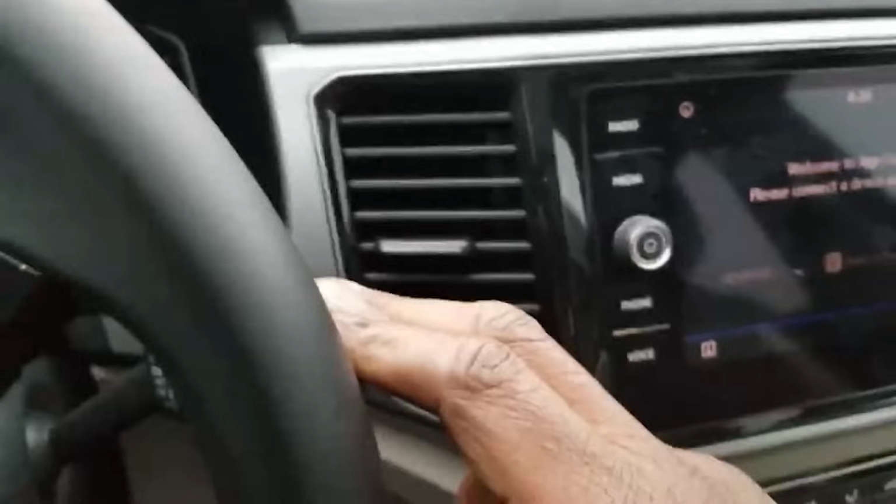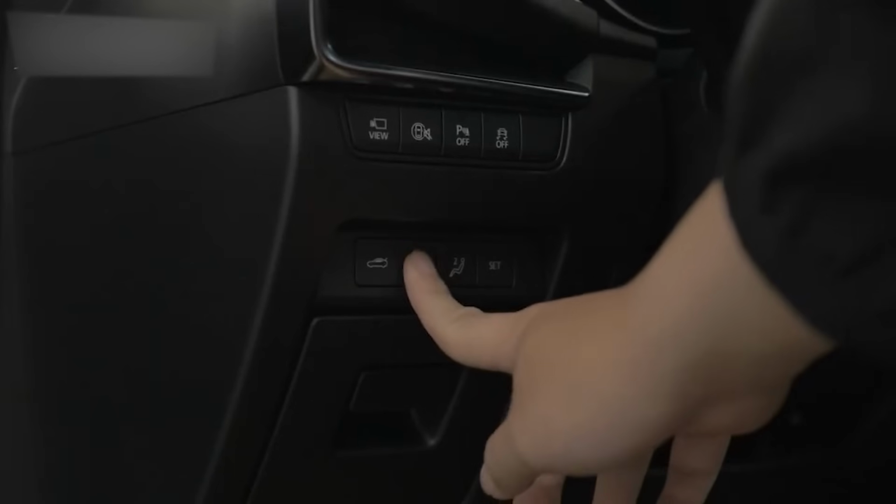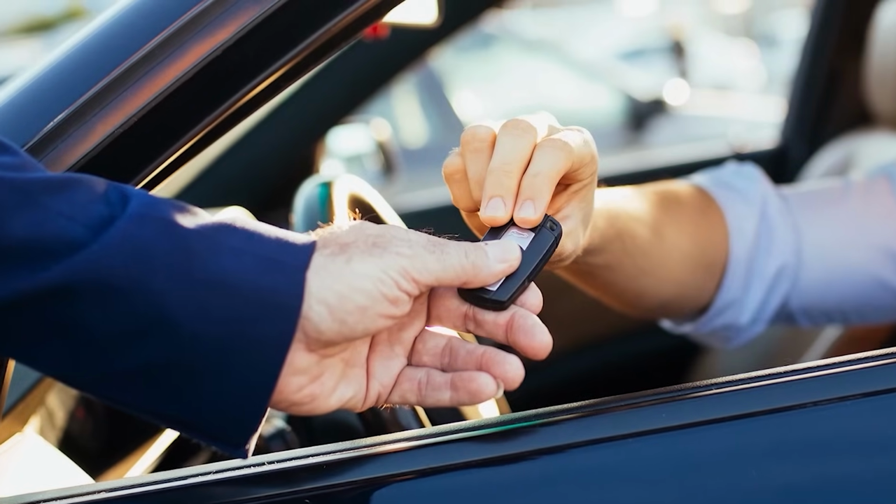If you're swapping wiper blades or clearing off ice, service mode makes it quicker. That trick makes maintenance easier, and so does this next overlooked control, especially for shared cars.